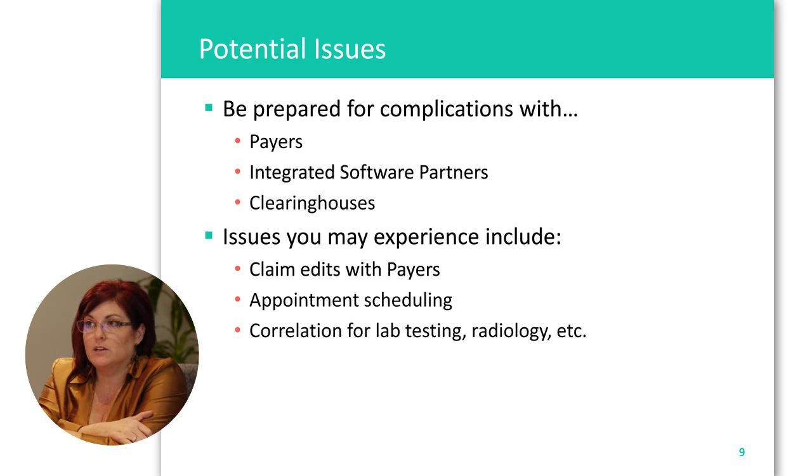Follow up with your integrated software partners. That's like we spoke of, if you have an EHR or a lab that you're interfaced with or radiology that you're interfaced with. Make sure that you've reached out to those partners so you know what their plan is. You know that they're going to be able to accept ICD-10, find out if there are any glitches that they're experiencing so you can watch for those.